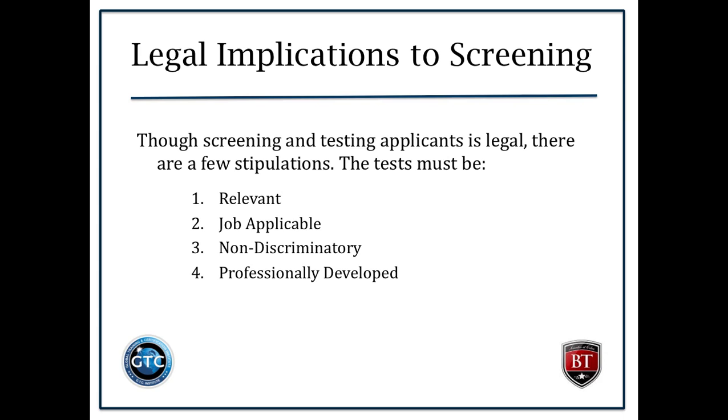While screening is legal, there are a few screening and testing stipulations to really pay attention to if you are an HR recruiter or working for a recruiting company. First, the tests that you use must be relevant. For example, if you're testing someone through an aptitude test for typing speed, you'd better not be interviewing them for a construction job that requires no use of a computer. So this means that it's not only relevant, but also job applicable.